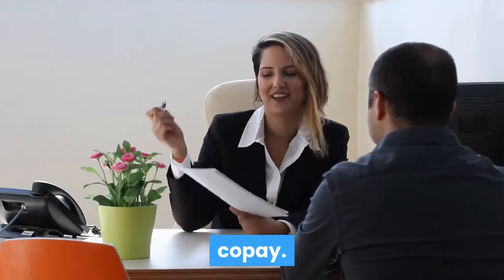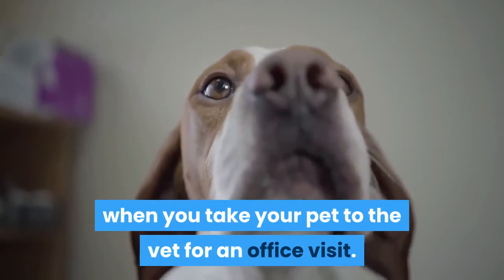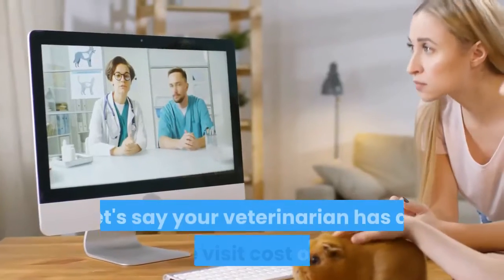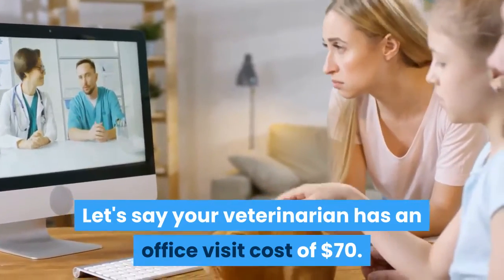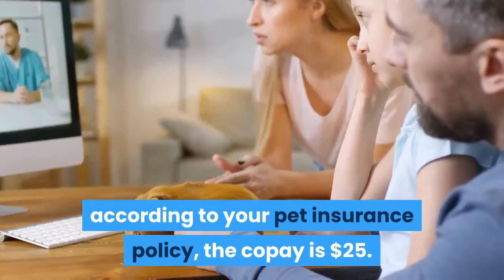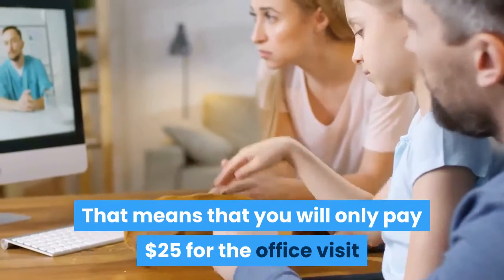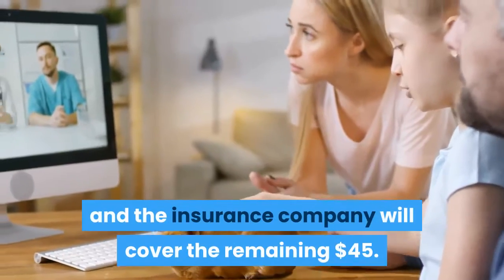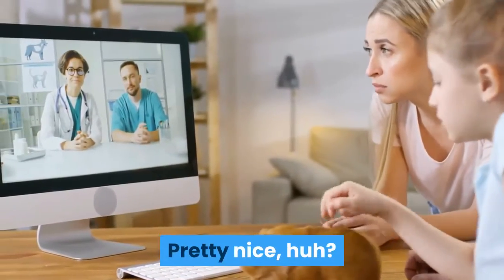2. Copay. What you will pay when you take your pet to the vet for an office visit. So let's say your veterinarian has an office visit cost of $70. According to your pet insurance policy, the copay is $25. That means that you're only going to pay $25 for the office visit and the insurance company will cover the remaining $45. Pretty nice, right?